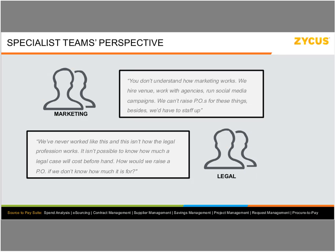It's not easy to raise purchase orders for marketing campaigns. How do you raise a purchase order for a large venue, for example? What about a Twitter marketing campaign? How do you do that? The things that marketing people do are very varied and often quite unusual, and it's very difficult for them to comply with a standard set of processes.